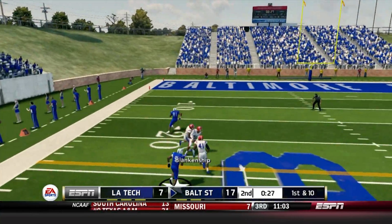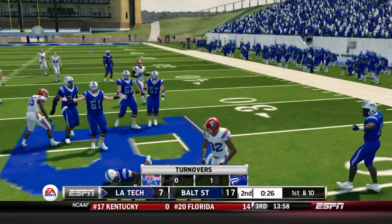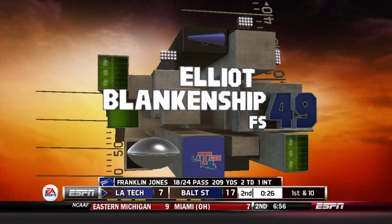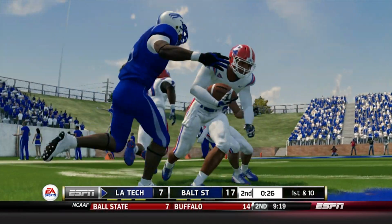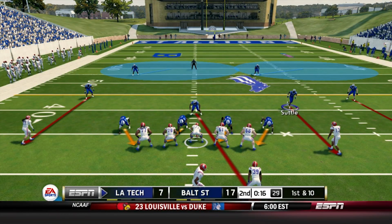And Jones throws offside, and he's intercepted by Blankenship. And Blankenship's not going to go anywhere, but it's a bad throw by Jones. Tried to force it in, and then Elliott Blankenship is able to get a big interception to stop the Baltimore State drive. So 1st and 10.